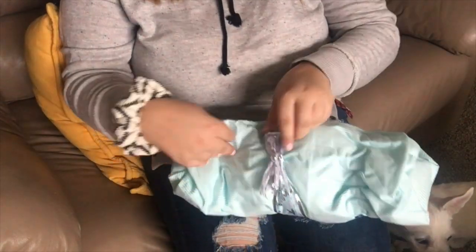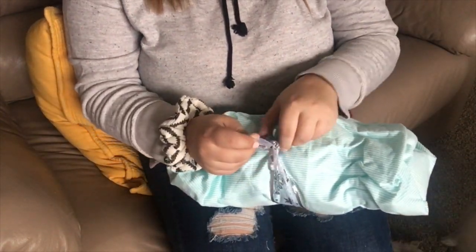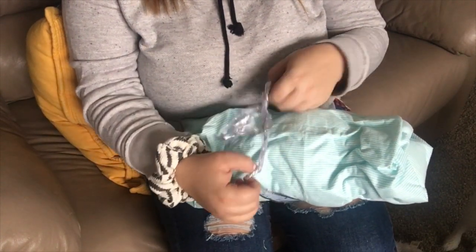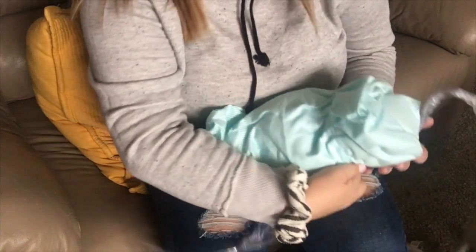So adorable. And anytime I have ribbon wrapped around my baby, I save at least one strand and I put it on the bassinet that I have for my babies. So that's cute, and I will definitely be doing that.